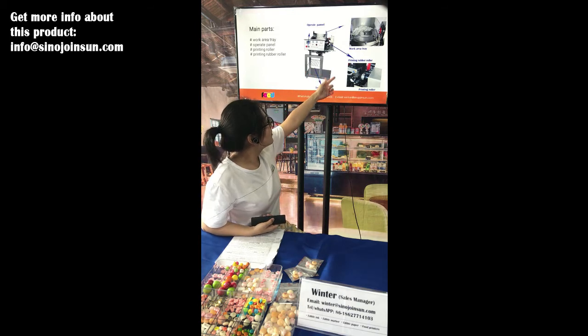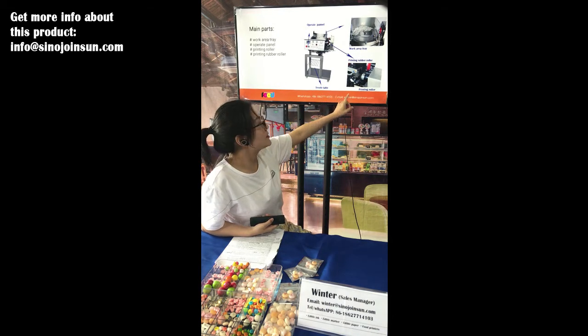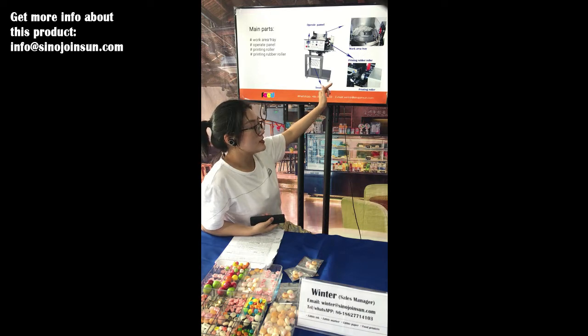And we have the printing ruler and the rubber ruler. The printing ruler is to engrave your logos or your image, and it matches with edible ink to transfer your logos or your images to the rubber ruler. Then the rubber ruler transfers the image onto your candy surface.